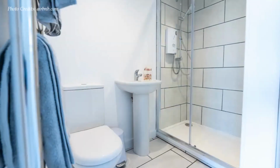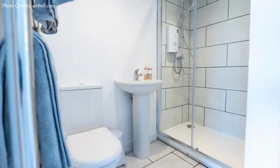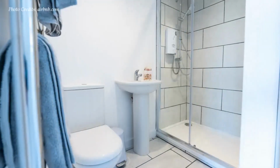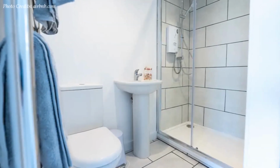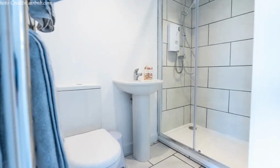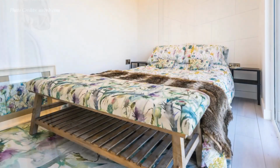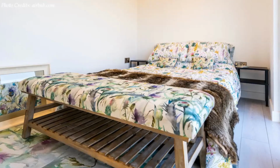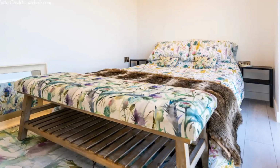Past the kitchen is a sleek modern bathroom. The bathroom is quite large and it features a custom tiled shower cubicle, a toilet, and a wash-hand basin. Next to the bathroom is the master bedroom, fitted with a queen-sized bed, bedside cabinets, and a dressing pouf.